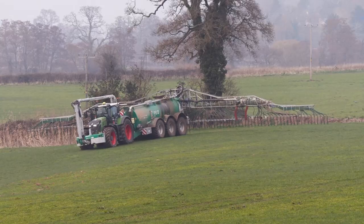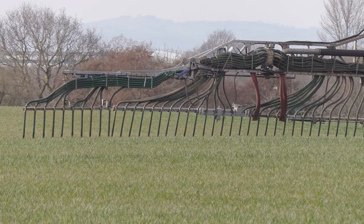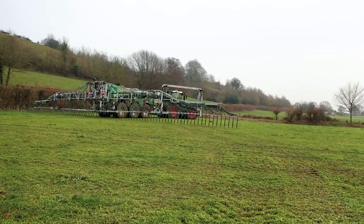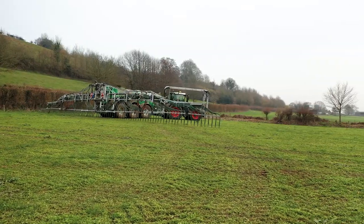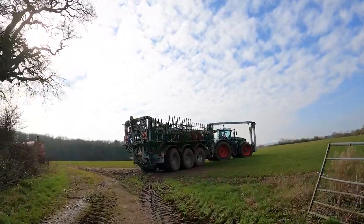Yeah, this is. Last year we did a little bit of grass, just topping up grass after third or fourth cut. We did some top dressing on wheat a couple of weeks ago. And now we've got a fair bit down here to do. Hopefully once we finish at Clinton, we'll be back top dressing wheat again.